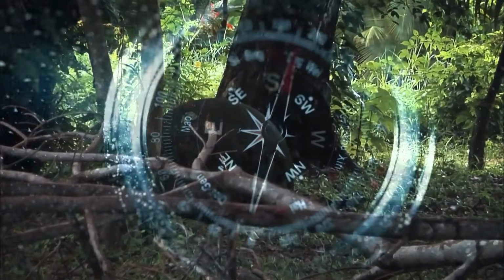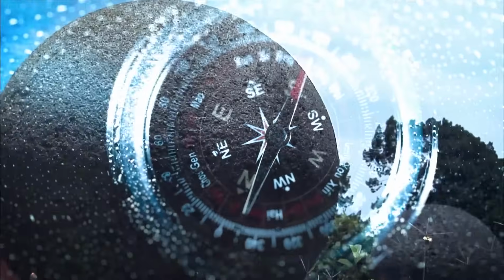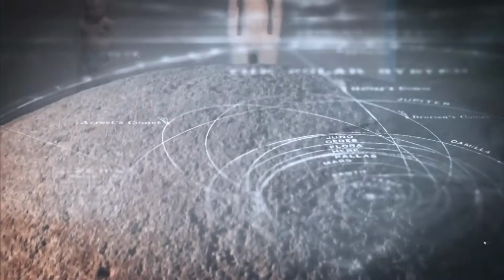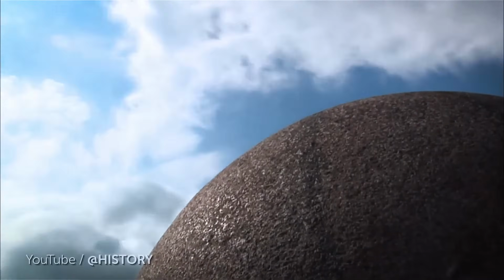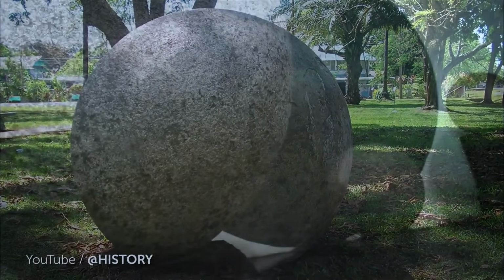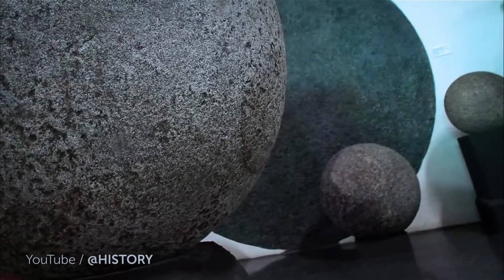Some specialists think that the stones were made for navigation. They could have indicated the way to certain places. Another theory claims that the spheres were used for astronomy. No one knows for sure. We may never get the answer to this question because the people who knew the secret of the stones disappeared after the Spanish expansion.